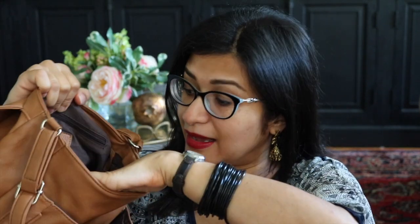Real talk. So here you have a nice broad inner pocket. See, my whole hand goes in there to give you an idea of the depth. And there are 2 inner pockets on this front wall, so you can slide in your phone or your wallet or lip gloss, etc.